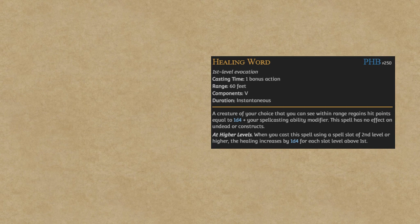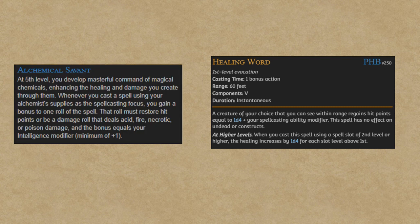But mainly what we're looking for is this feature at 5th level, Alchemical Savant. This is going to allow them from 5th level onwards to add their intelligence modifier onto additional healing. It also does certain types of damage, but we're most interested in the healing for this video. And this does require that you use alchemy supplies as the spellcasting focus, which you might think, Healing Word, that's only vocal, that's not a material spell. But the tools required part of the Artificer class means that all of their spells require use of a material component, most likely whichever tools or infused item they choose to use.